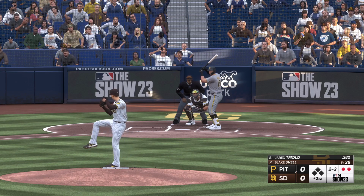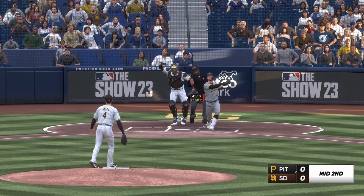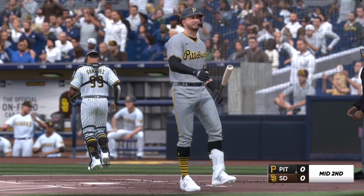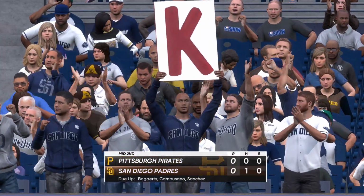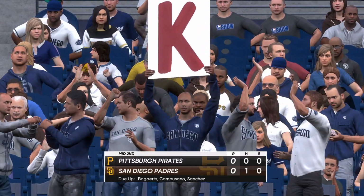The big lefty turns, kicks, deals. And that one hit 97 on the gun. Down in order go the Pirates. We'll go to the bottom of the second. No score.